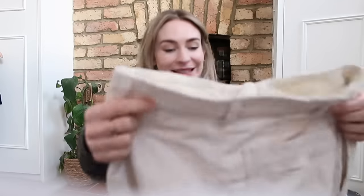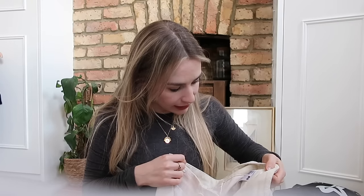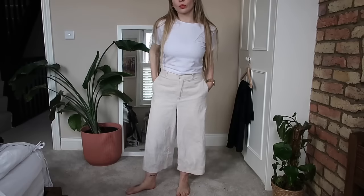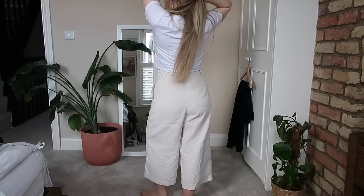So my first purchase was these, and I'm so excited about these again. It's another Uniqlo purchase, and it's basically these cropped corduroy cream pants. They fit me perfectly, and they are waist 24-inch, 100% cotton, and I love these. I love corduroy trousers, and I think these are so great for summer. They are super cropped on me, even as a petite person, which is quite a surprise.